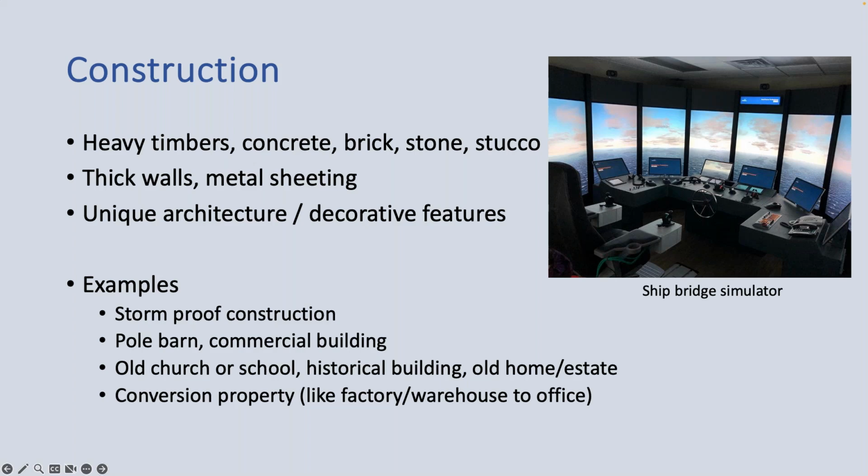Heavy timber, concrete, brick, stone, stucco, thick, heavy walls, metal sheeting, decorative features. A great example in this one, it was in a school, it was a ship bridge simulator. And so all of those screens wrapped around that area created a very difficult area to get RF through. And so you have to address certain types of things with these types of features.